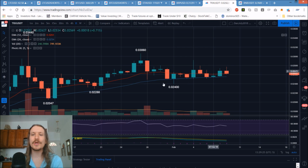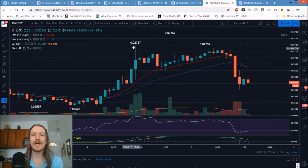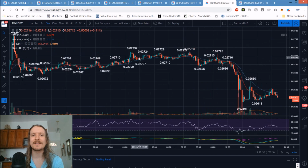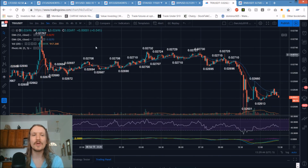TRX also got a little bit of follow through. So we look at the hourly time frame. We hit the initial high, we consolidated, and then it looks like we had a lot of stops trigger for a very quick move up that certainly did not last. It was a 15-minute bull move followed by a lot of profit taking and a lot of shorts jumping in the half hour following that bull move.